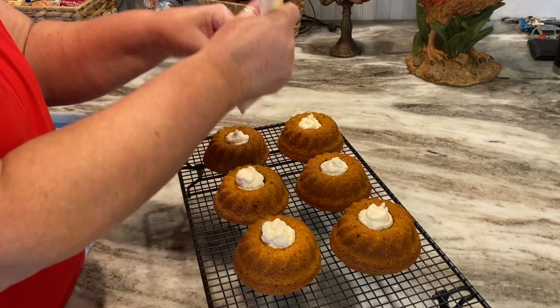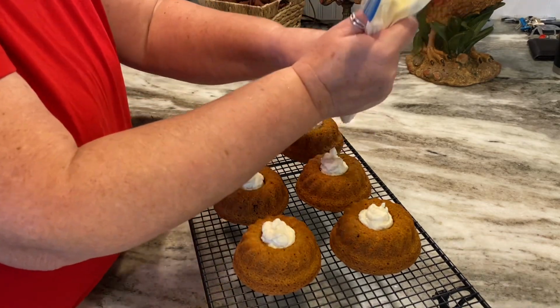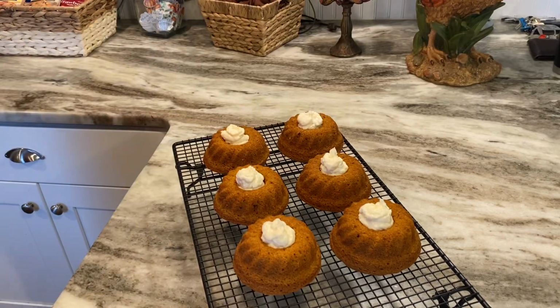And I'm going to tell you, the cookies are so good with white chocolate chips. So if you buy this mix, make sure you make the cookies and put in some white chocolate chips.